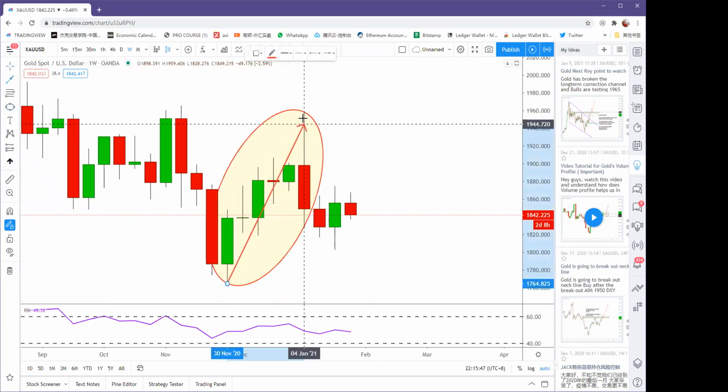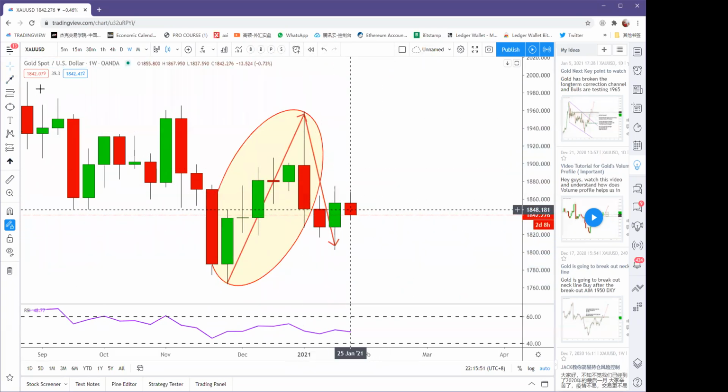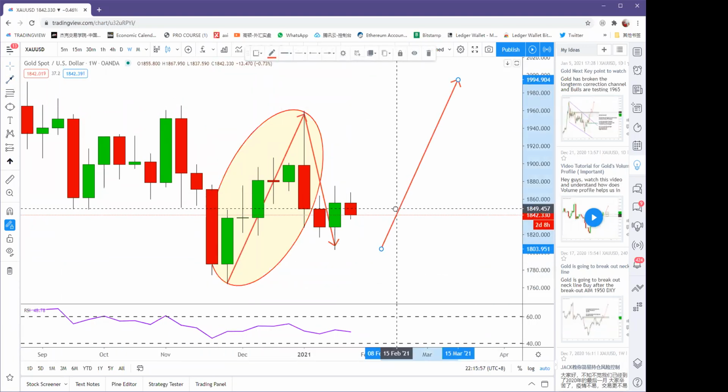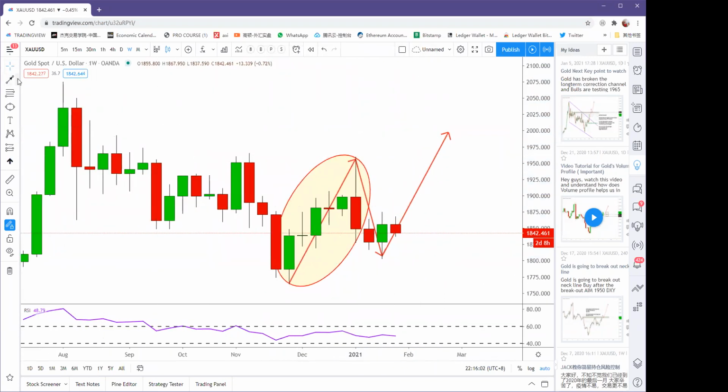Okay, this is wave number 1, and now we are in wave 2, which is a correction wave. And then if the low was not broken, it will actually give us a wave 3, which is an ABCD move. So I will still be looking at gold's long-term target, which is about 1997 or 2000. Okay, the gold will be bullish to 2K.